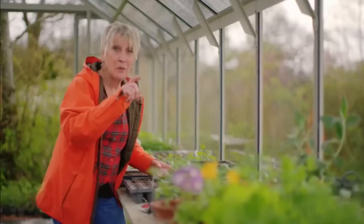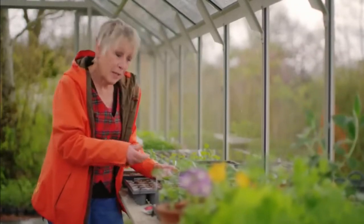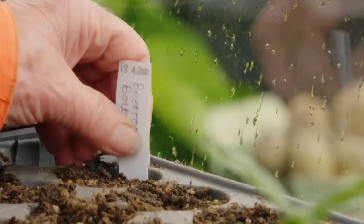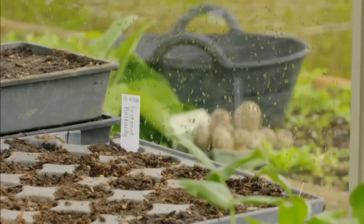When they're about a couple of inches tall, I'll know that the roots are firmly established in there. I can push them out, take them outside and plant them out. A few of them are destined for my big cattle trough, where we're trying this experiment with intensive planting.